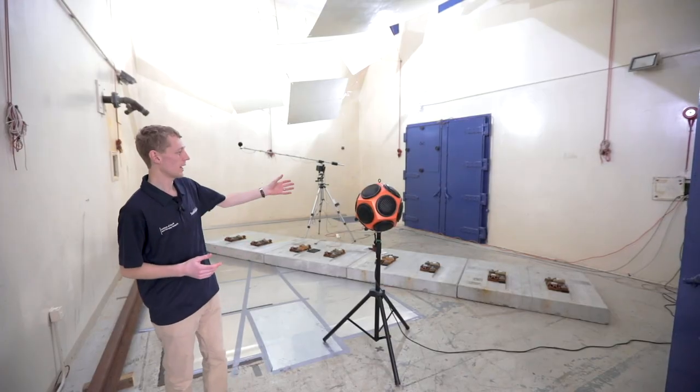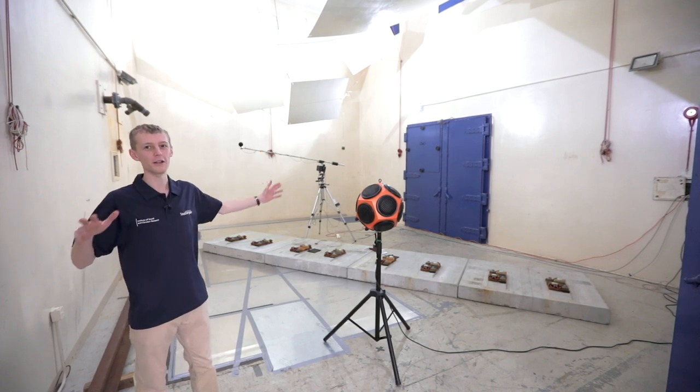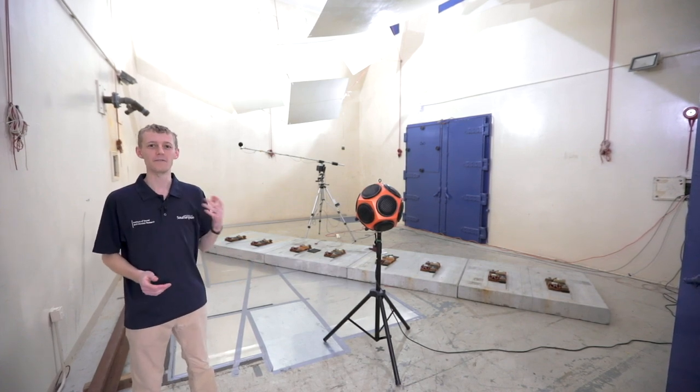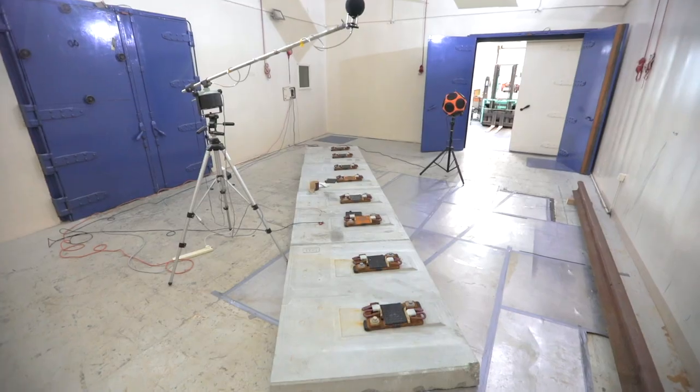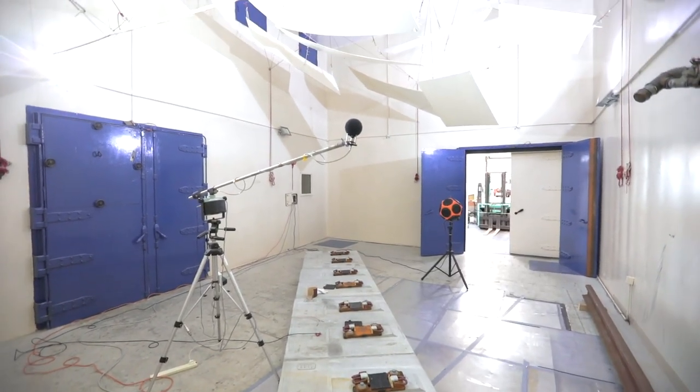And if we set up a loudspeaker, we can make a sound field build up in this room, so we can generate very loud sounds in this space, which are then mixed around by the geometry of the room and also by these panels up in the ceiling.